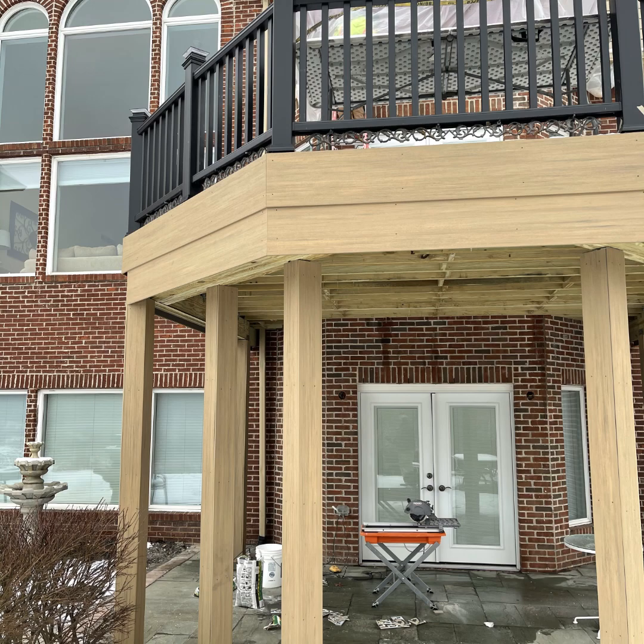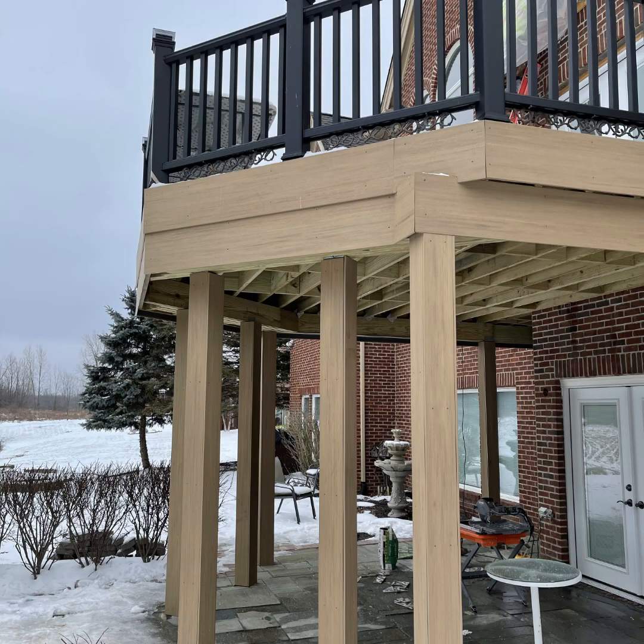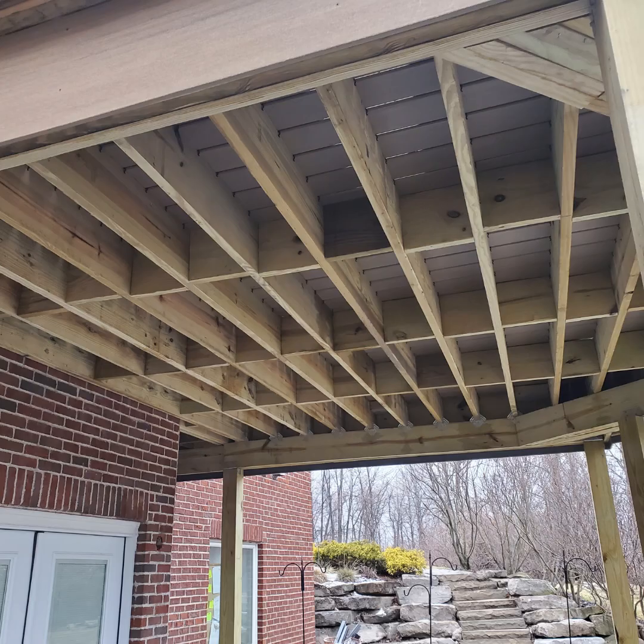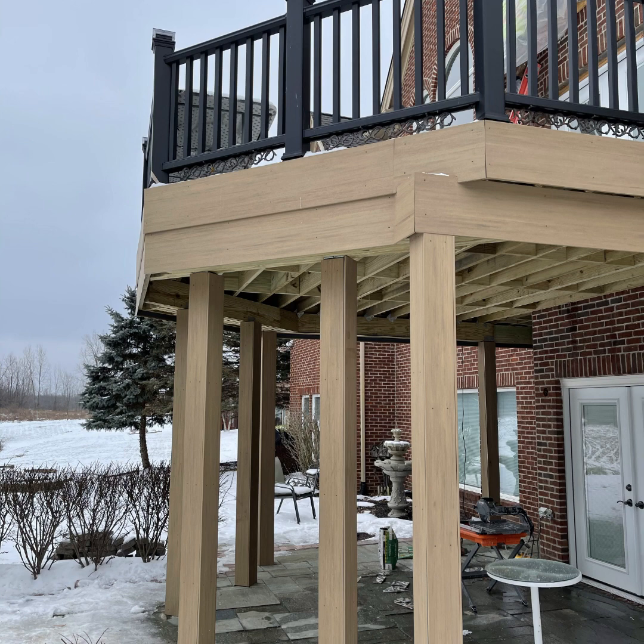It really hindered the progress of the job itself and my profit margin for sure. But it turned out great, and customers love it. And it is a very well built deck, I will say that for sure. And TimberTech makes quality product.